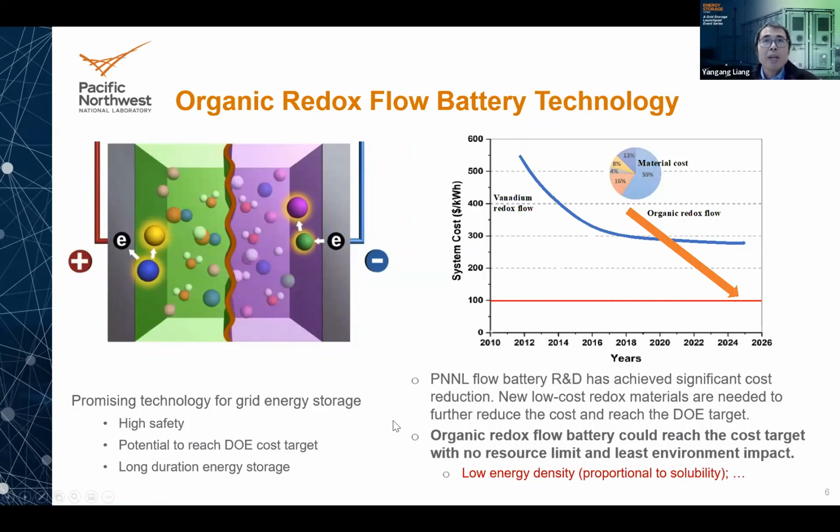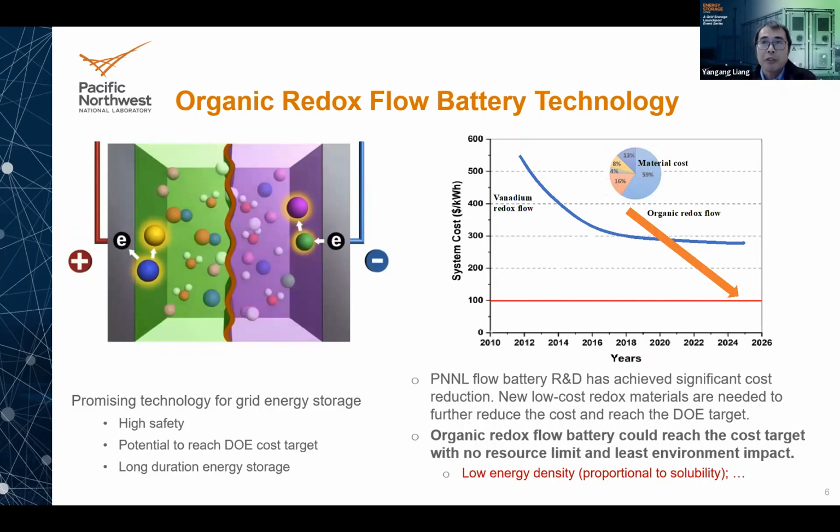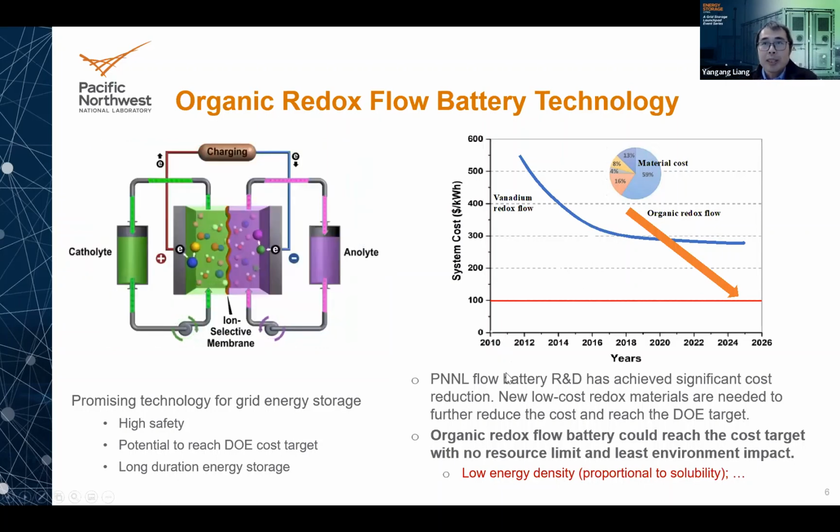In addition, our lab has studied redox flow battery for many years. We have achieved a significant cost reduction. We also developed a series of organic redox active materials to further reduce the cost and improve the performance. We have a lot of experts in this field. We also have enough experimental results in our lab. All this will help us to build up the digital twin of the redox flow battery.